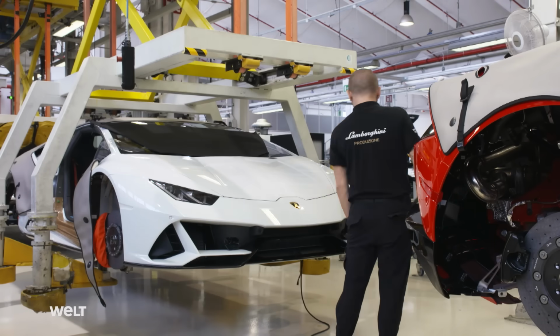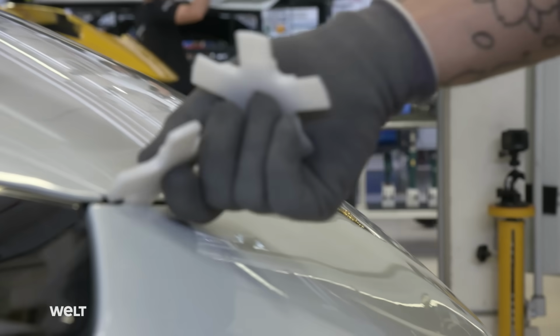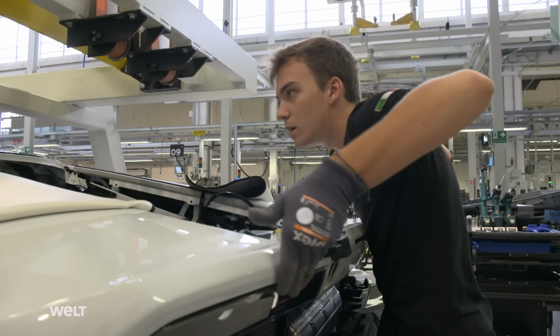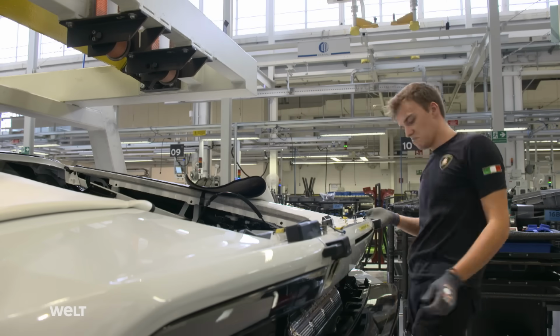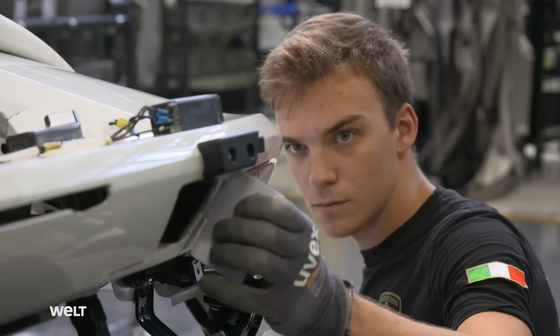It's important for the vehicle's aerodynamics that all the parts have been fitted exactly. That's why this employee is using a wedge to check the clearance between all the installed elements. The tolerance values at Lamborghini are extremely strict.